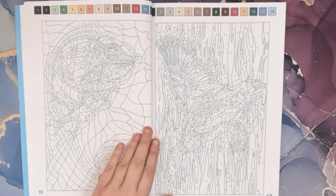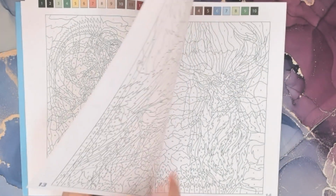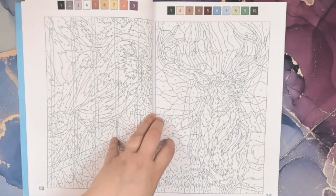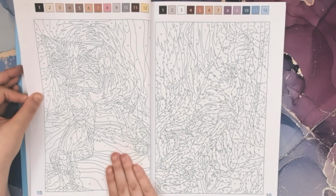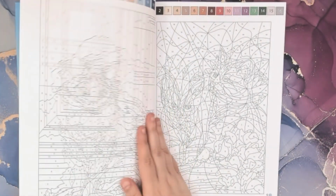I have a few Disney coloring books like this, a couple, not very many. I think they're kind of spendy. I don't spend a lot on my coloring books. I would love to have all of these and all of the Disney ones, but I've got other priorities. So as much as I love them, I'm very happy that I was able to get the few that I have.